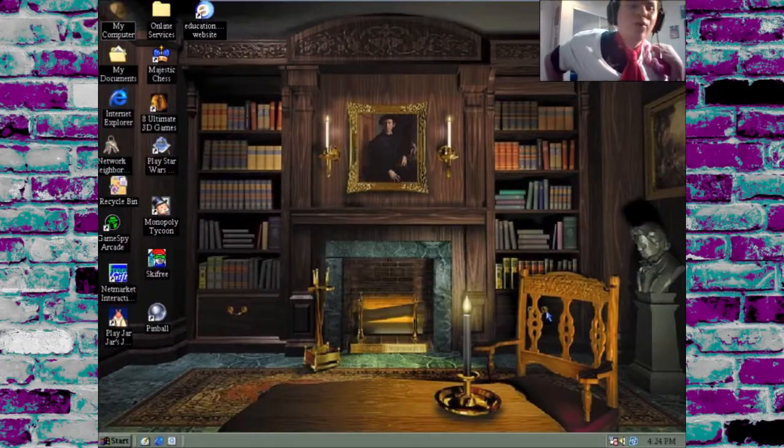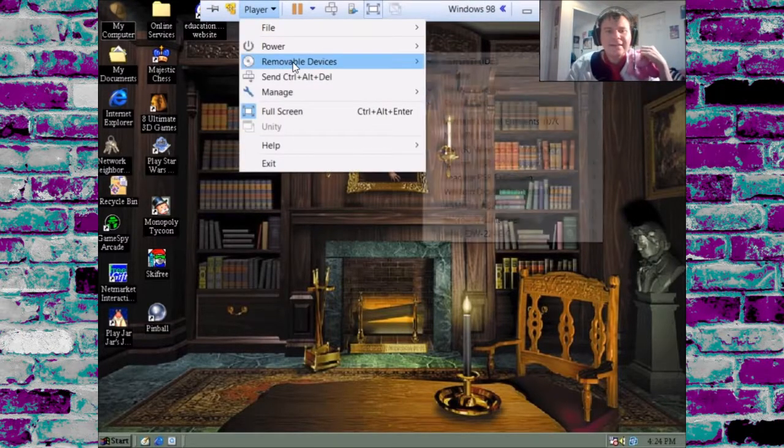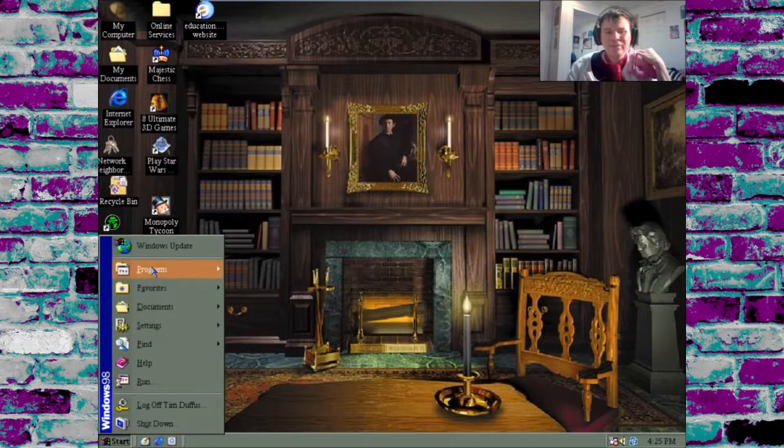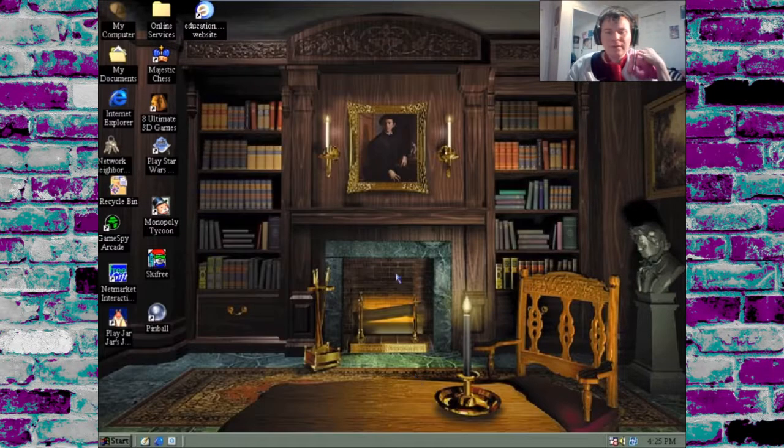To show you some more great DK Multimedia, The Way Things Work. Now let's see. The first version was one of the earliest software made by DK Multimedia, so I have to launch it manually. The Way Things Work.